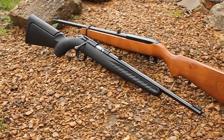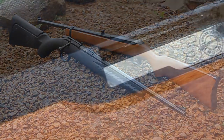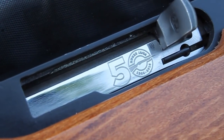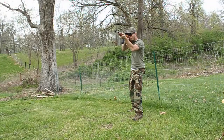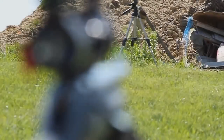If you're in the market for a .22 LR rifle, it should be no surprise when the name Ruger comes to mind. This is due to the huge success of the Ruger 10/22 for over 50 years. With its proven track record in reliability and quality, the 10/22 sets the bar for .22 caliber rifles.